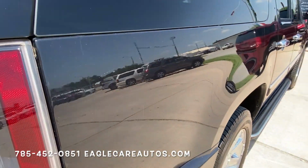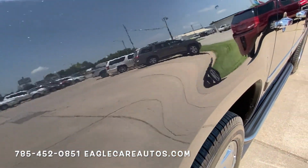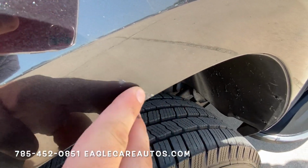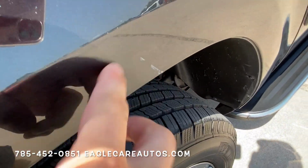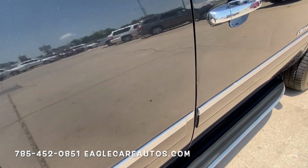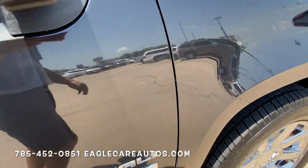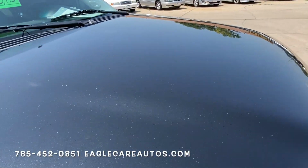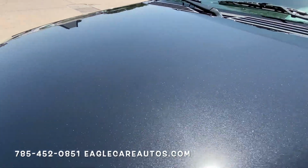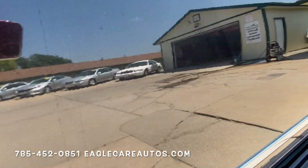Looking down the side, just very straight. One little scuff right there that'll buff out. It's not in the paint, so it'll buff out. One little ding right there, that would probably buff out. See, some of these things we just need to get in and have done. Hood's in great shape.